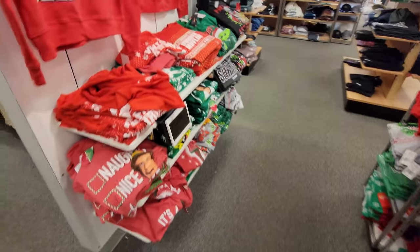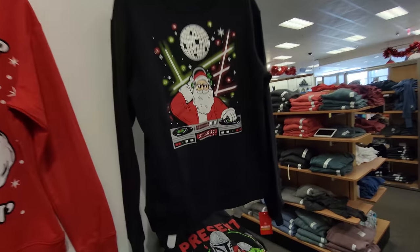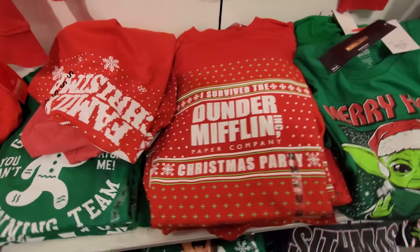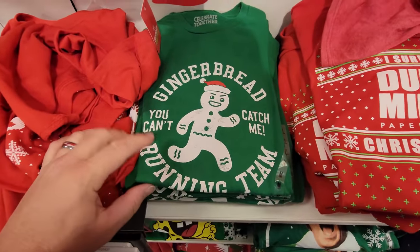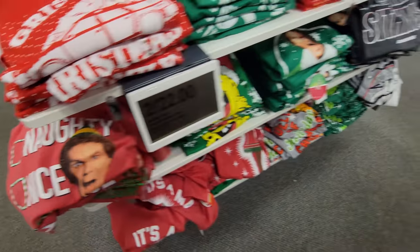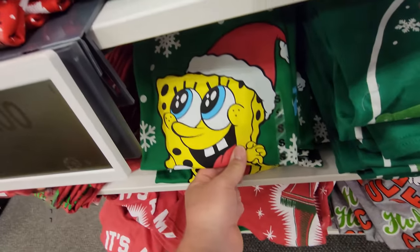Wait, here we go. Here's some Christmas shirts. Don't Stop Believin'. What in the world is this? Santa as a DJ? We got the Mandalorian. Mandalorian baby. Dunder Mifflin. What is this? Gingerbread. You can't catch me. Gingerbread running team. Griswold family Christmas. Elf. Man, they have a lot of cool shirts in here. SpongeBob Christmas. I wish they had my size. I would buy this right now.